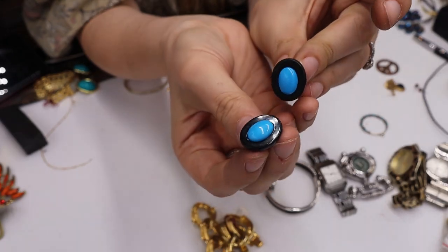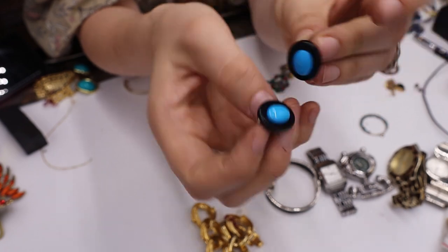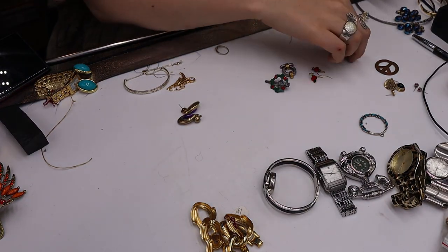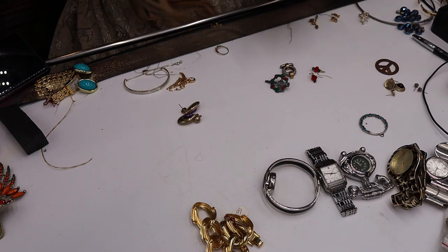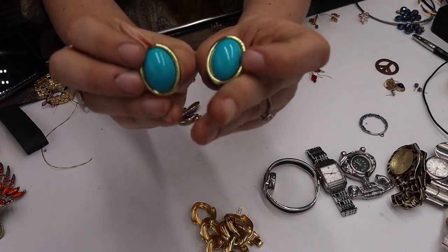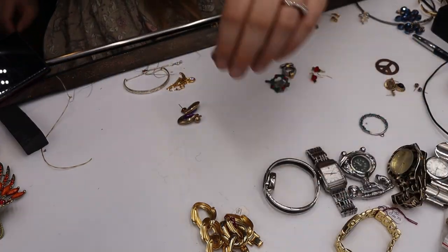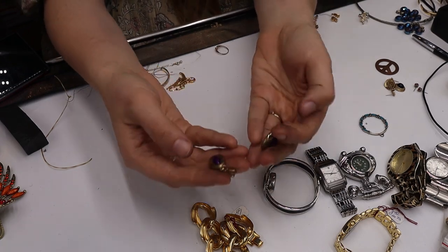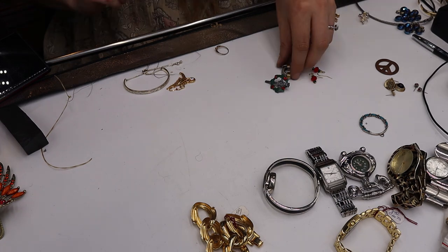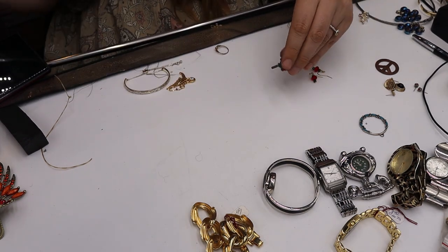Glass. Look at how fun these glass ones are. Clip, blue and black. Yes, very modernist. We have Elvis, maybe. We have these clippies that are just plastic, maybe. Another watch. We have these, maybe. This is an Avon pendant that I like. That will be a yes.